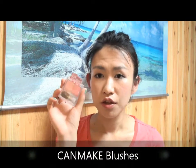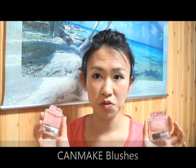This is a Japanese drugstore brand which has been going on for such a long time. So when I was growing up, I purchased this brand item so many times, which is this Canmake blush. I knew that this was quite popular in Japan, but Canmake is something that very young girls would use, and I don't know why, but I never reached for it. But since lots of girls on YouTube, who are around my age, started saying that they love it so much, the colors are absolutely gorgeous and cute, and it's really pigmented, it just made me want to try it.